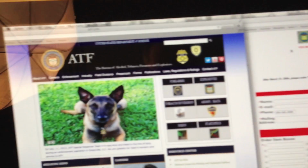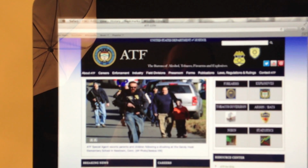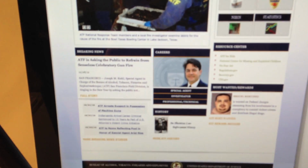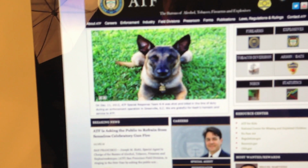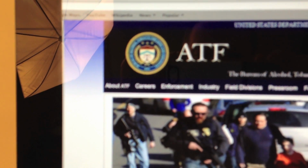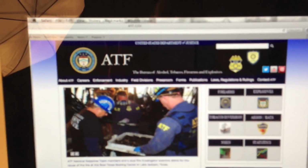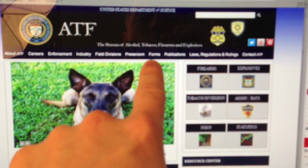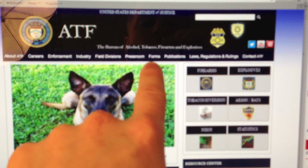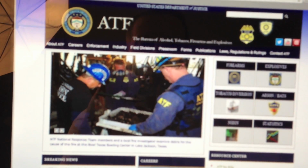Now this is 2 websites together, so you've got to see how it's separated. You have the ATF. That's it. Easy. Now at the top of the ATF page, you'll have all these descriptions. If it's kind of blurry, I'm sorry. Right about there, you have something called Forms. You're going to click on Forms. When you click on Forms, you're going to get a drop-down menu.